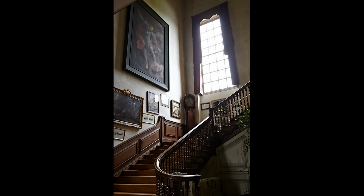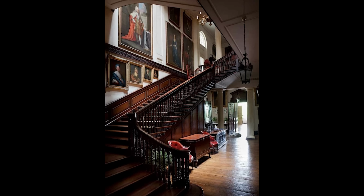All right, trend number one. Trend number one is English country heritage. I just absolutely love this style. It just feels really good. It's one of those styles that really just never goes away. It's always there. And I think it's because it is a celebration of heritage.